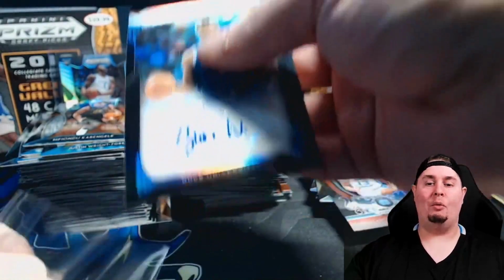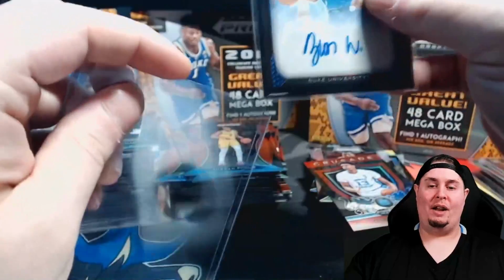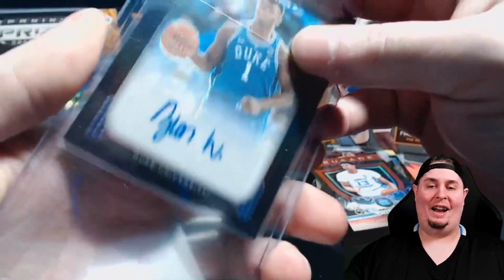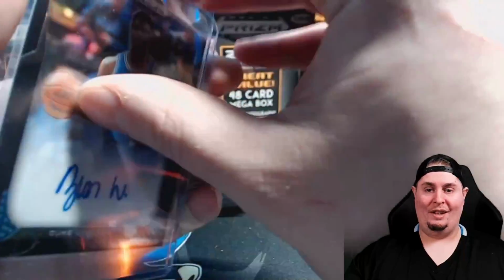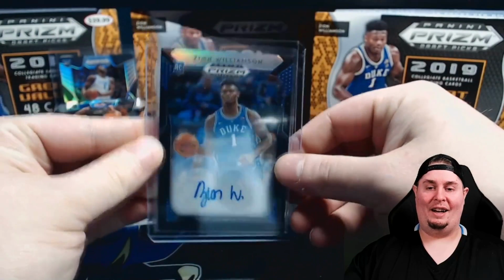Prism Draft Black 101 Auto, the product hit from 2019 Prism Draft. And there I am, start to freak out, trying to get it in that top loader. Trying. Act like you've been there before, Run Good. In fairness, I had never been there before. Look at that. Trying so hard to secure that card. Oh my god, got it in the top loader.